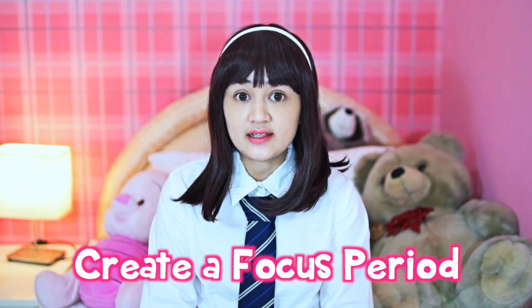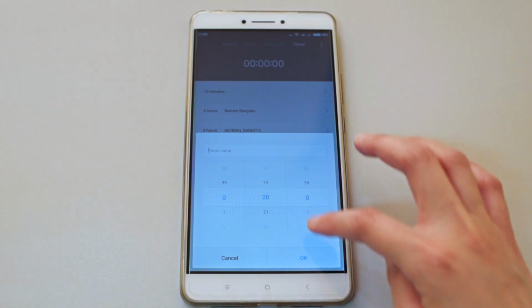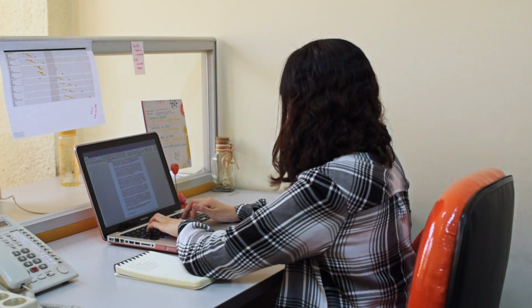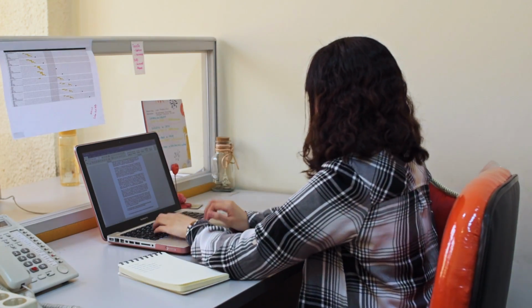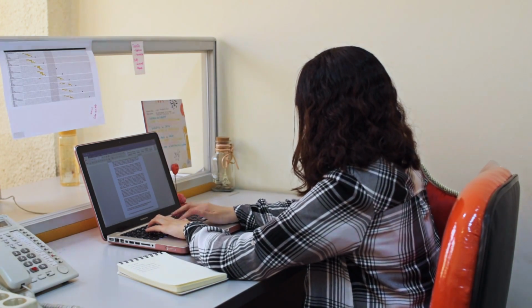Create a focus period. Working for a short hour but with full focus is much better than working long hours but without focusing on your task at hand. Set yourself a stop time. For example, you can set a timer for 20 minutes to do your work. After that, you can then spend 20 minutes resting and continue working for another 20 minutes afterward. I find that I can accomplish more things in 20 minutes if I truly focus on my work, rather than in 8 hours but with my mind wandering elsewhere.